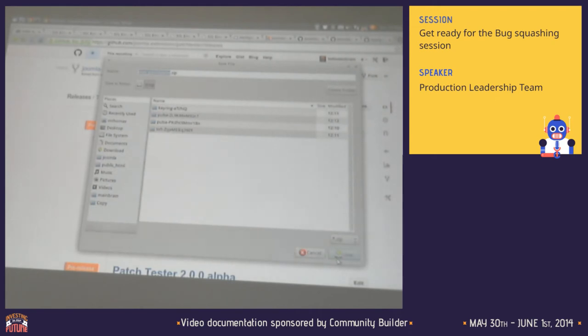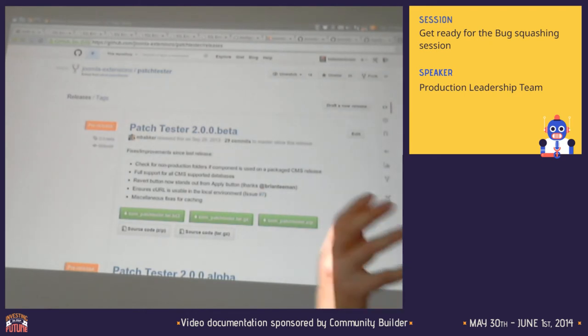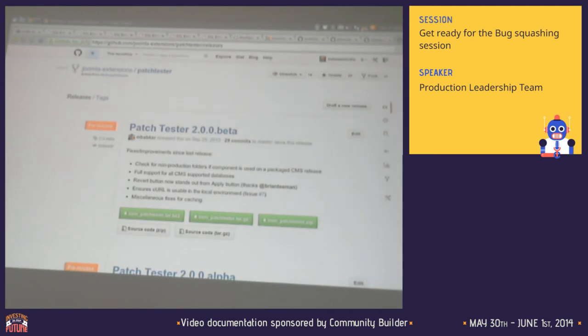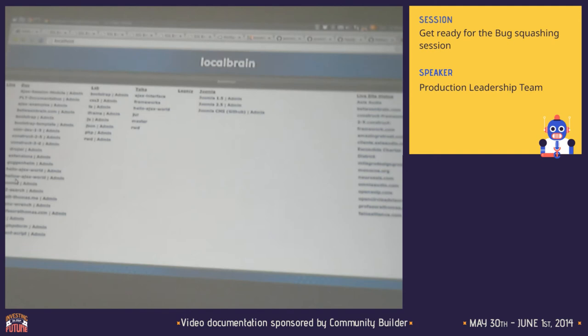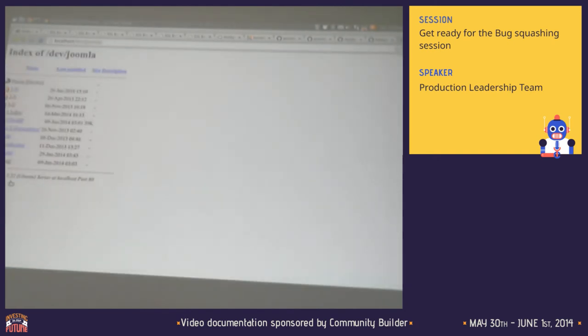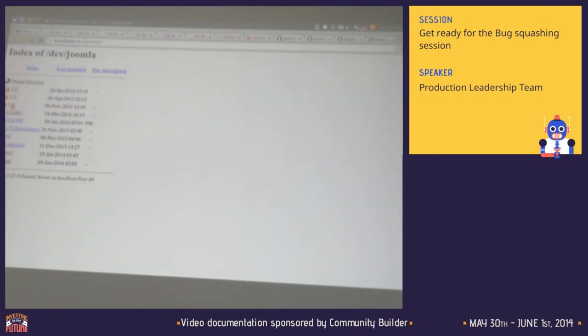So we have com_patchtester, and what that does is it's a Joomla component that provides a simple, easy-to-use interface for downloading these changes and testing them. So I have a fairly recent version of Joomla installed. Actually, master, is that installed? I don't know. Nope, that's not installed. Well, 3.2 should be working.